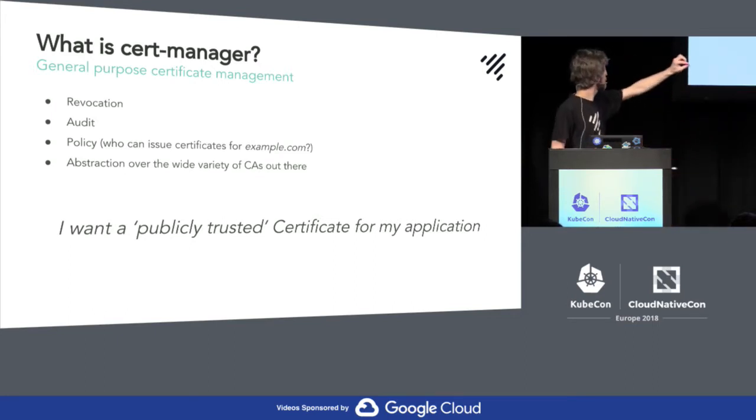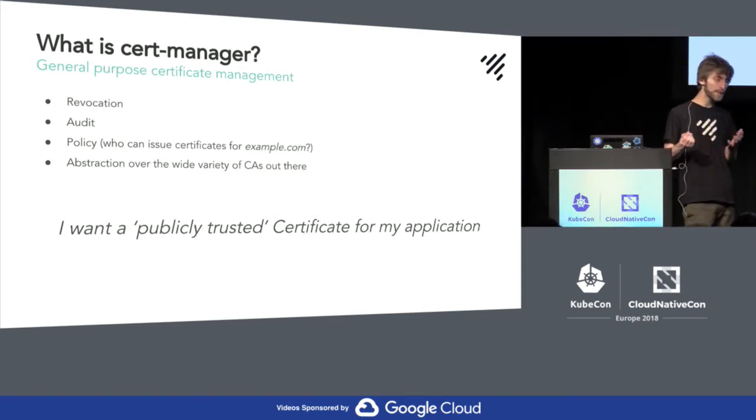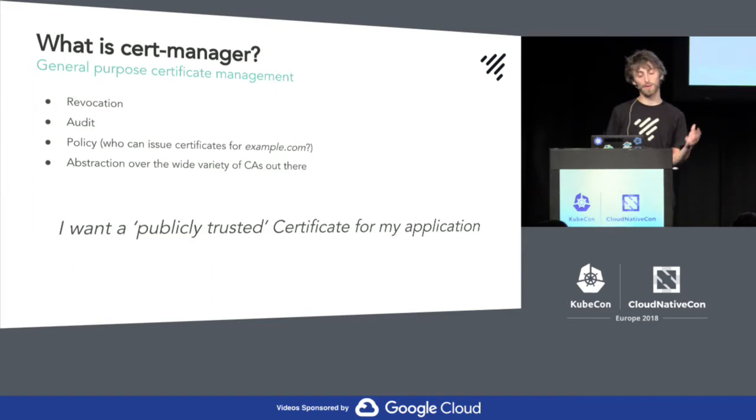And this is kind of the line. Similar to how we have storage class and so on, I think we can almost introduce something like a certificate class. So I want a publicly trusted certificate, and the definition of that can be different depending on the actual environment you're deployed into.